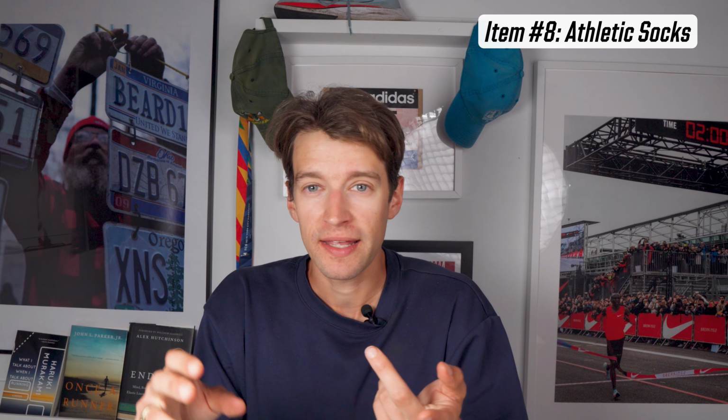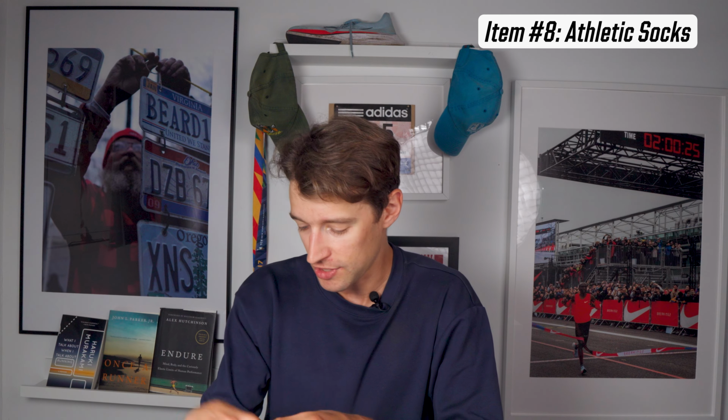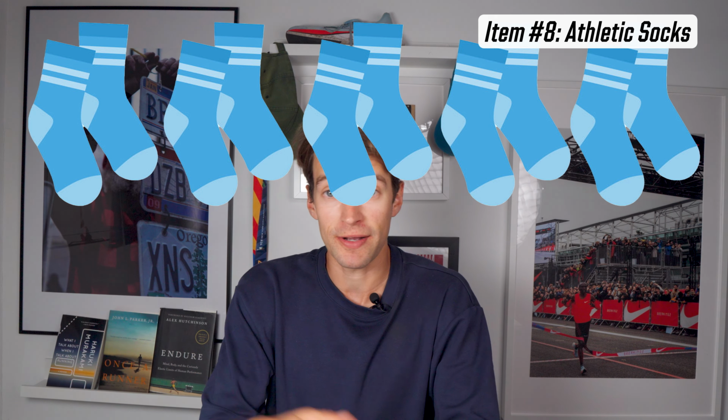If you start sweating, if you're walking in rain, you need to change them, and you can't be running in wet socks. And so I don't take any chances. I'm packing 10 pairs of socks for this trip. The thing is, they're small, they're very packable, so you won't even notice them. As for type, just make sure they're breathable and athletic.